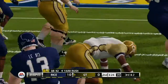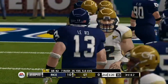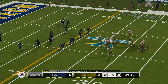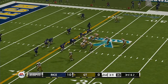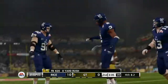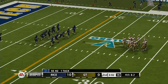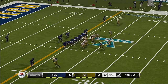And he carries the ball for a nice gain. 4 yards there on the old quarterback keeper. Here's the eighth play of the series. Did not get to the first down marker. Couldn't get that additional yard he needed to keep the drive moving. No, he was trying to muscle his way past those big guys, but they stood their ground.